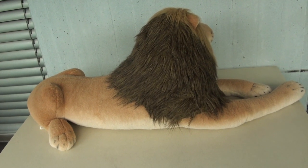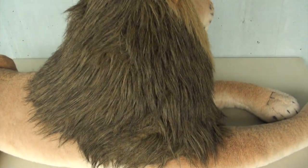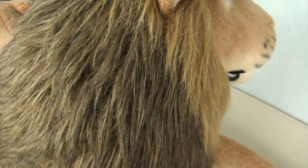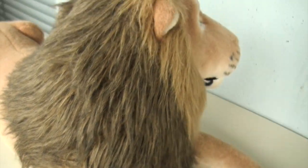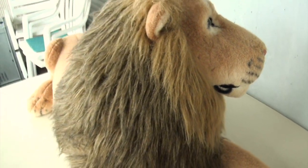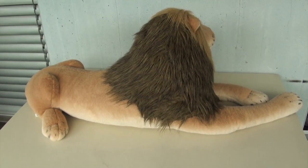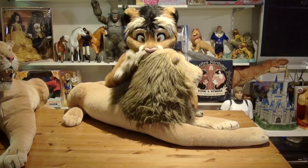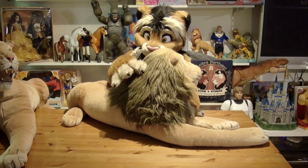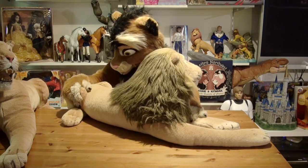much better. I really like the realistic coloring. Most lion plushies you see have only a one color mane, usually all black, which is not realistic at all. It's always at least two colors flowing into each other, and they did that really, really well. I really like the color flow on this plushie. That makes him look very realistic.